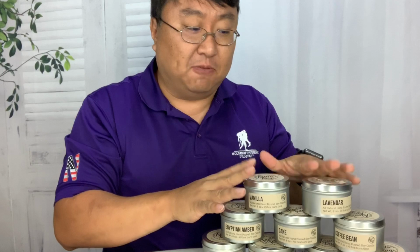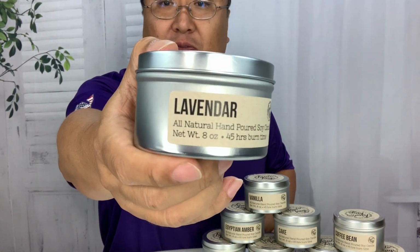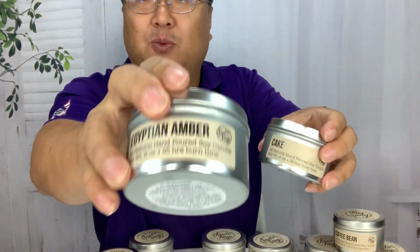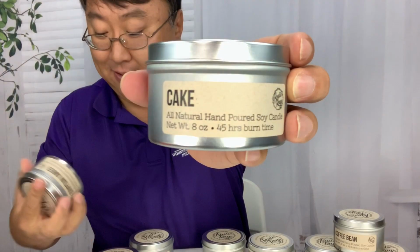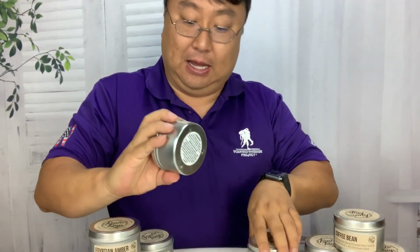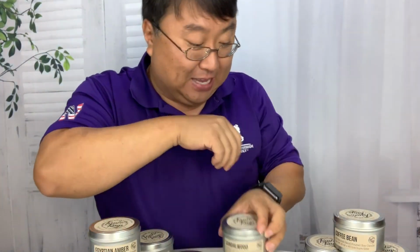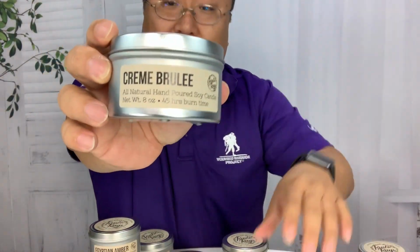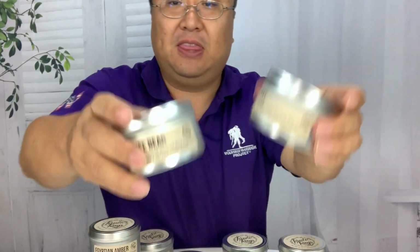They're not expensive, but if you like candles around your house, you probably have picked some up with a variety of scents. And so she has everything from lavender to vanilla. What else do we have here? Egyptian amber, cake. I gotta try that one. Spiced apples. Who doesn't like that here in the fall? Sandalwood. Yes. Coffee bean, I think I'm going to give that thing a shot, and creme brulee. Hopefully I don't stick my tongue in that, and sweet peach. So these are pretty awesome.